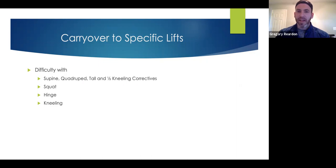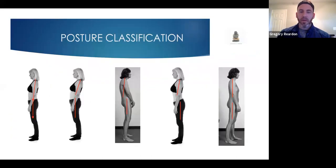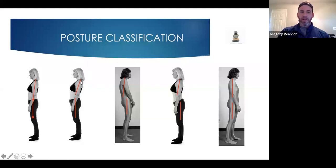And the reason for that, if I'm going back to here, so most of those braces, they tend to just pull you back, right? And so if I'm in the second position and I wear a brace that's going to fix my posture and it pulls me back more, you're playing into whatever issue is already there.